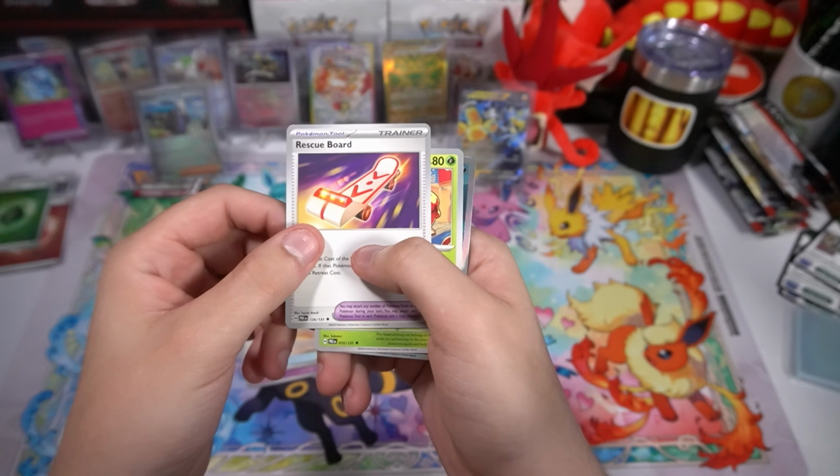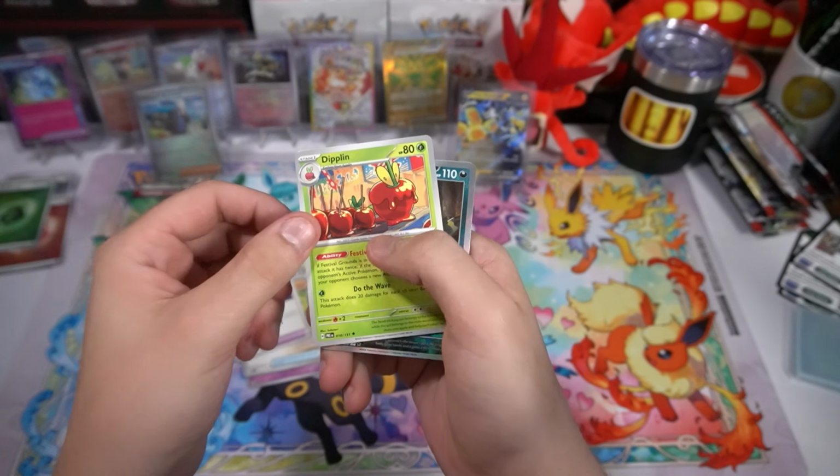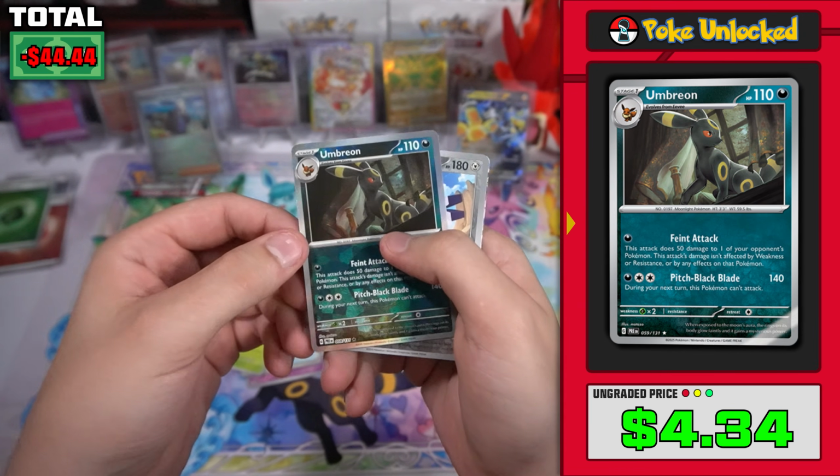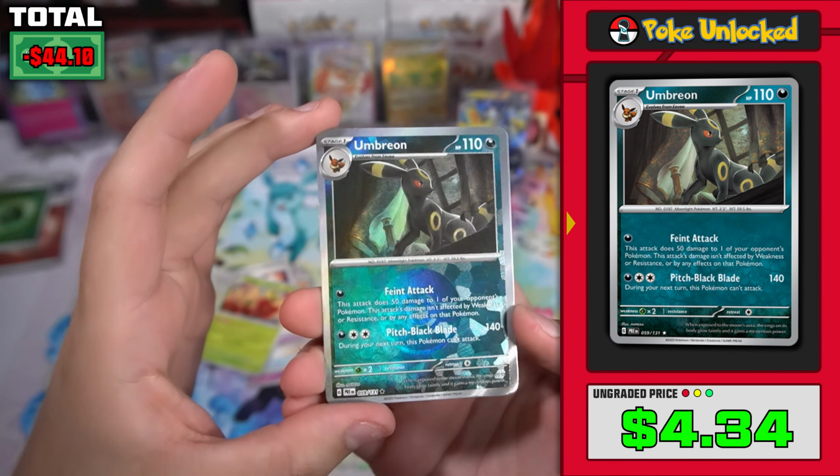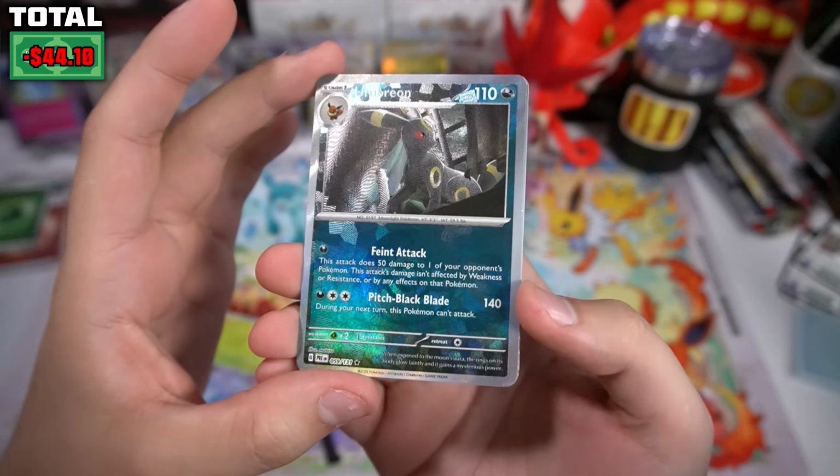Oh, I told you there was an Umbreon in this one. I told you. It's a Pokeball. It's not a Master. Oh, and there's an... Oh, god dang. Oh, this was the best pack. It's a Pokeball, not a Master Ball, but I don't care. Did I not call it?